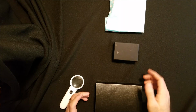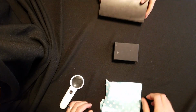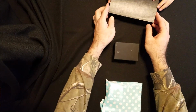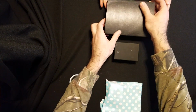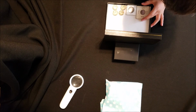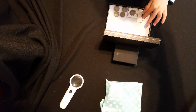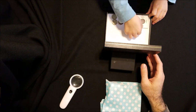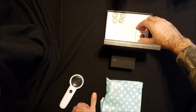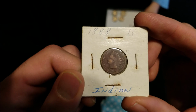So let's get started. Junior, why don't you open your gift first? Go ahead and set it down flat so that way it doesn't all roll around everywhere. Here's the front. So what do you see? Penny, Indian head cent? An Indian cent? I do not know what this is. So let's go through one by one. Let's look at the Indian head cent. I chose for you an 1888 Indian head cent.